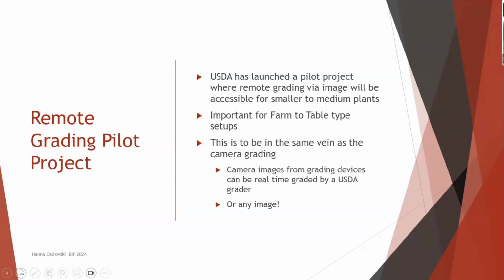So the USDA has launched a pilot project. I don't know how much y'all know about this, but remote grading via an image will be accessible to small to medium plants. It is super important for farm to table setups. You go into your small plant, you take a picture, you send it to the grader that night, and they say, yep, this is prime. Yep, this is select. Yep, this is choice. So this is a great way to get that USDA stamp without needing a USDA grader at your facility. This is in the same vein as that camera grading.